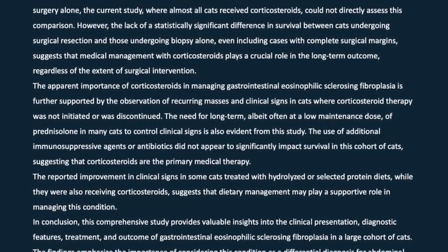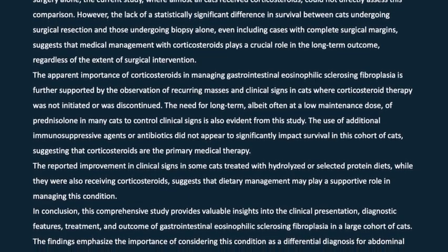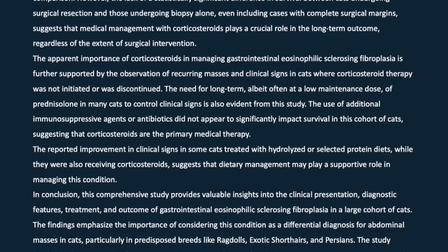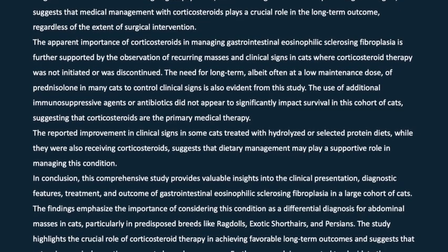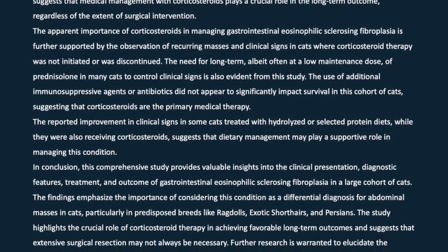The use of additional immunosuppressive agents or antibiotics did not appear to significantly impact survival in this cohort of cats, suggesting that corticosteroids are the primary medical therapy. The reported improvement in clinical signs in some cats treated with hydrolyzed or selected protein diets, while they were also receiving corticosteroids, suggests that dietary management may play a supportive role in managing this condition.